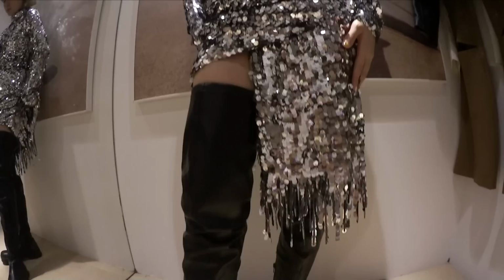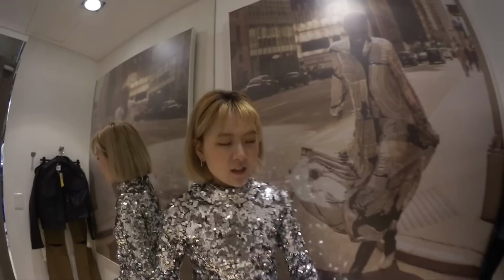Yes, this boot. Whoa. I love this sole. It kind of looks like, you know the movie that we watched? The animation girl with the big eyes? Something that she would wear.